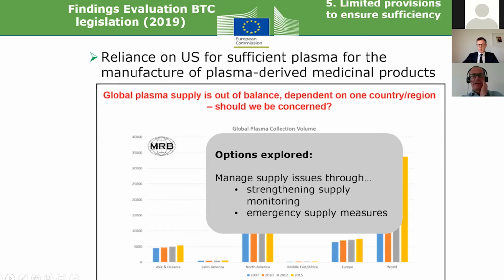The possible revision of the EU legislation is double. There are measures to strengthen the monitoring of the supply so that we have a good, accurate and timely picture of the supply and possibly also of the shortages that are expected. And in case of such shortages, there are also measures proposed on emergency supply. Next.